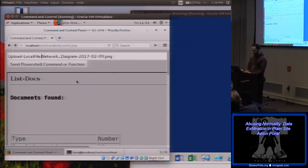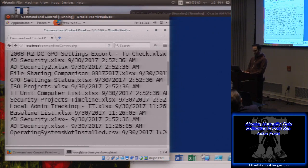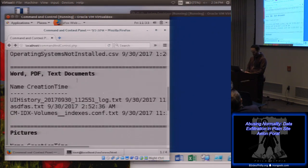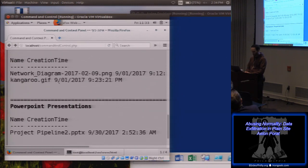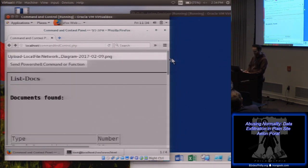There was another file that I saw, and I'm kind of interested in that file. I don't know about you guys. It seemed kind of suspicious to me. It seems like a code name for some project. This one, kangaroo.gif. Let's see what it says. I feel like it's a secret NSA project.